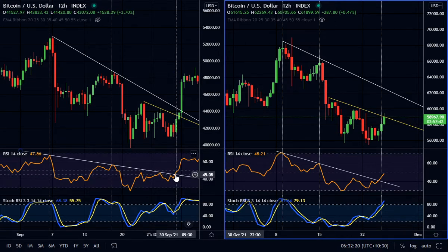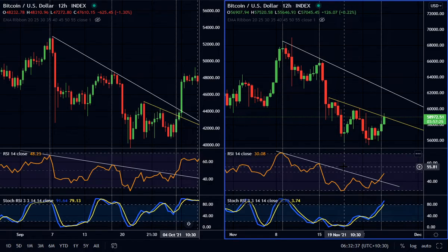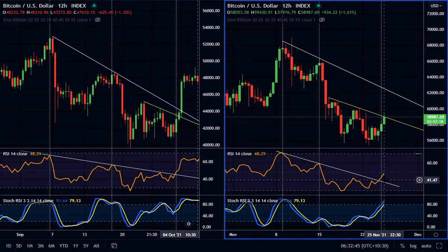And once we did break above it, you can see it gave us an early indication that we were going to break this major white trend line here. And looking at our current pullback, currently we have broken this trend line on the RSI. We have broken it with both of these candles. And in a similar fashion, this could be an early indication that we are going to break this main white trend line, which currently is at 62.5.